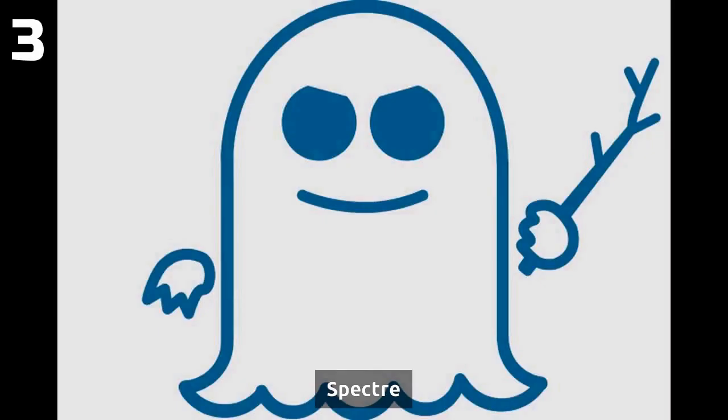Number 3. Spectre. Spectre is similar in nature to Meltdown. It was also uncovered in 2018, but it's even more widespread. While Meltdown is only effective against Intel CPUs for the most part, Spectre affects practically every single computer system as of 2019. It has been reported that some variants of Spectre cannot be mitigated to any reasonable degree by software changes at all, and will require hardware changes which are currently being implemented.